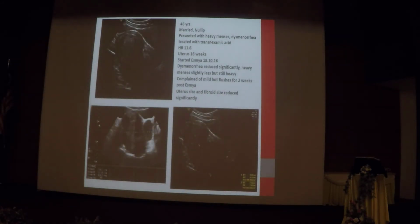So we had another patient, 46 years old. She's also nulliparous, and she presented with severe dysmenorrhea and heavy menses. She had tranexamic acid initially. Her hemoglobin was fine. The uterus was also enlarged. Again, she started on Esmya, and after 2 months, the uterus reduced significantly, and her symptoms of heavy menstrual blood loss and dysmenorrhea also became much less.